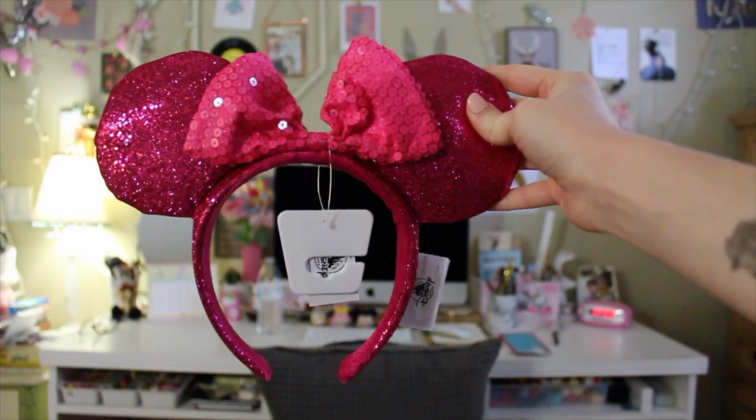And the next pair I got were these, I think they're called the Imagination Pink ears. These came out only in June, around my birthday. The last time my husband and I were there, these actually were released. So these have not been out for very long, so I'm assuming they weren't very successful. And again, they're not anything I would buy full price, but they were the only kind that I could get my hands on besides those, so I figured I should buy them.